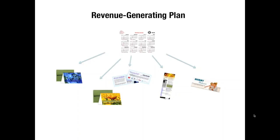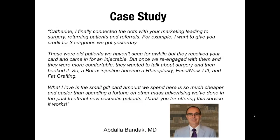Well, here's what it's been worth to other surgeons. Dr. Bandeck said, "Catherine, I finally connected the dots with your marketing leading to surgery, returning patients, and referrals. For example, I want to give you credit for 3 surgeries we got yesterday. These were old patients we haven't seen for a while, but they received your card and came in for an injectable. But once we re-engaged with them and they were more comfortable, they wanted to talk about surgery and then booked it. So a Botox injection became a rhinoplasty, face neck lift, and fat grafting.